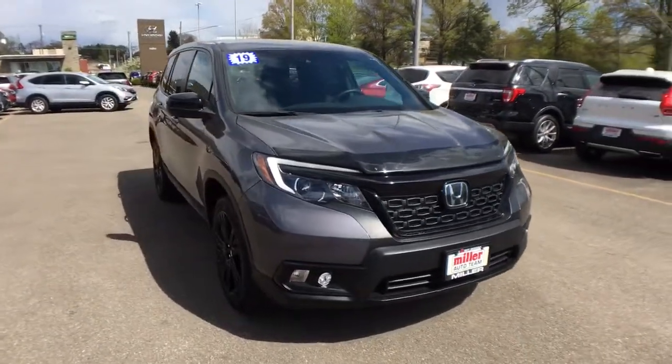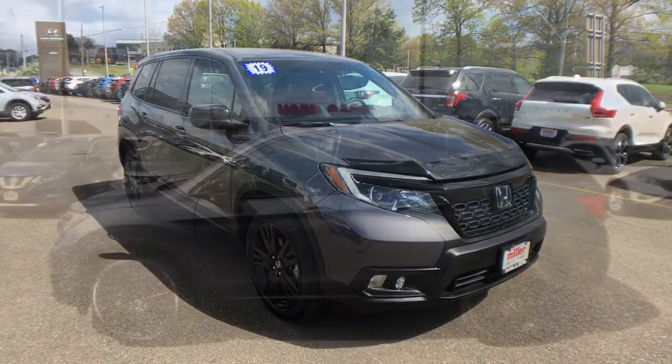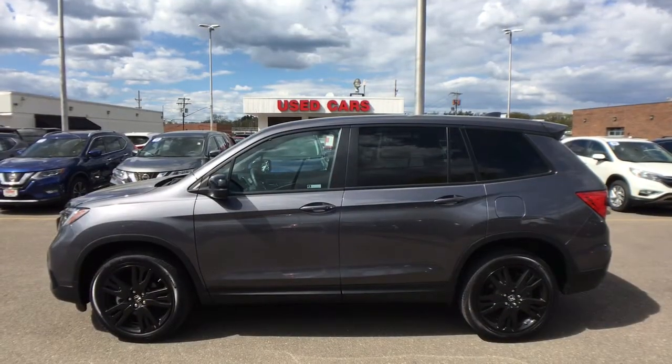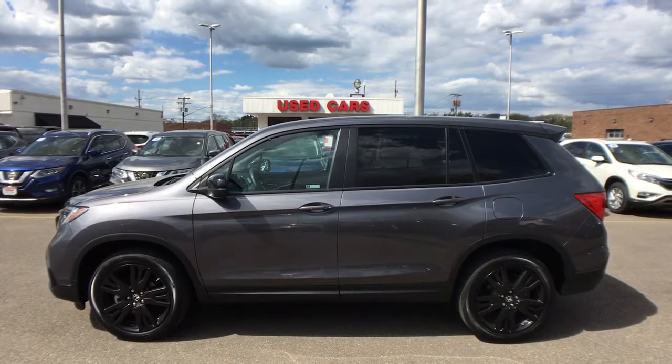comfortable. With seating for five, plenty of cargo space, flexible cabin configurations, smart tech, towing ability, and optional all-wheel drive, this innovative vehicle has your back.